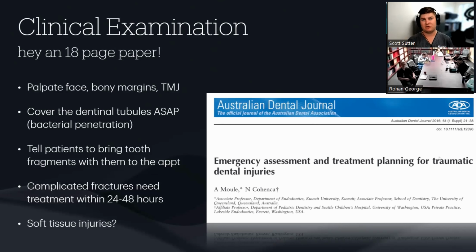The other thing to look at is if there's any soft tissue injuries. Like I said, sometimes you have to suture it. Sometimes you just have to apply pressure to control it. It kind of depends, and we'll talk about this with radiographs. But if you can't find the fragment and there is an entry wound into, say, the lip, you're going to want to do a soft tissue x-ray to make sure that the tooth isn't embedded in the lip.